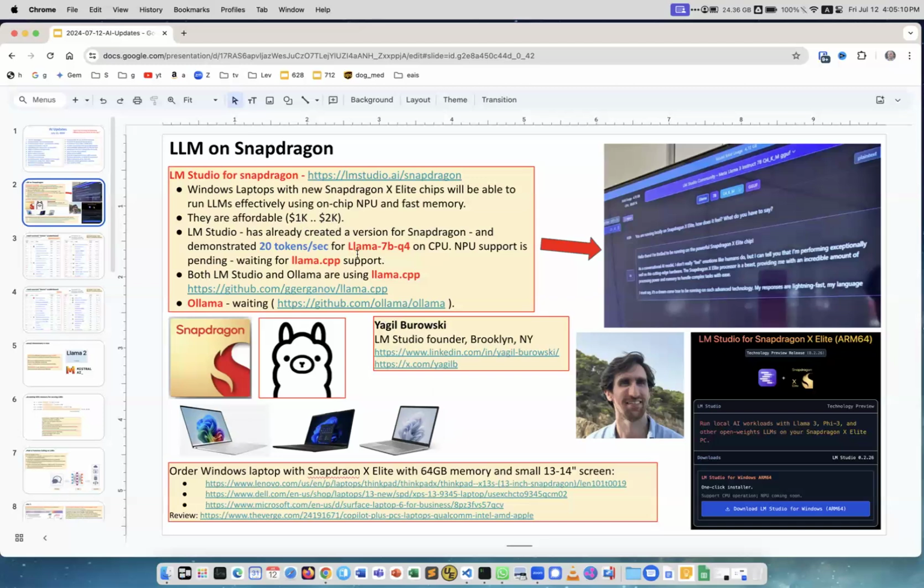Even without NPU, it produces 20 tokens per second, and this is on Llama 7B, which is quite impressive. This is not even with NPU. We're waiting to receive NPU support. All, if not most, but maybe all of the tools we're using, like Llama or LM Studio, are using the llama.cpp framework, and they're working on providing this support for NPU.